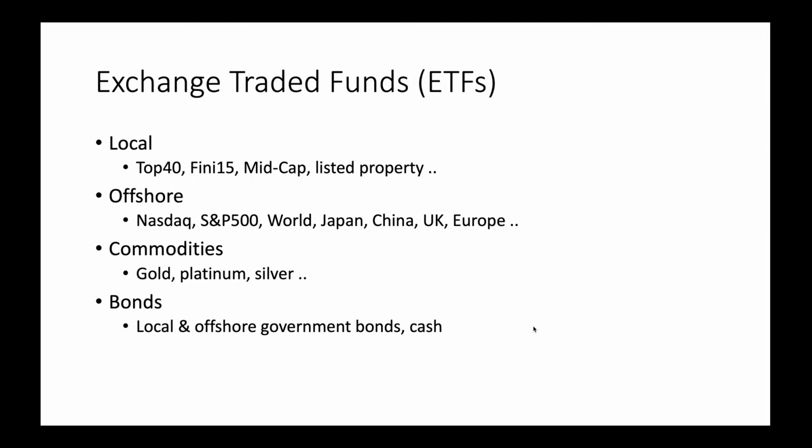In the exchange traded space in South Africa, as I said, we've got over 100 of them. Financials, the industrials and the resources focus on preference shares. In the offshore space, we can buy them in the Nasdaq, the S&P 500, the developed world, Japan, China, UK.